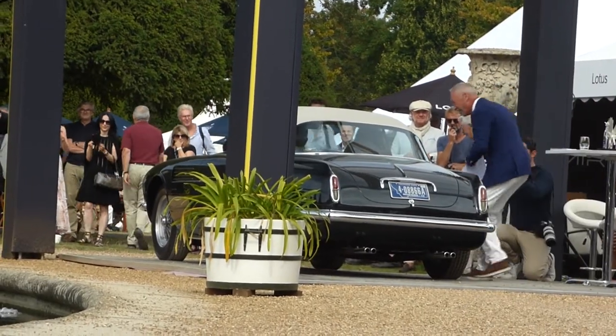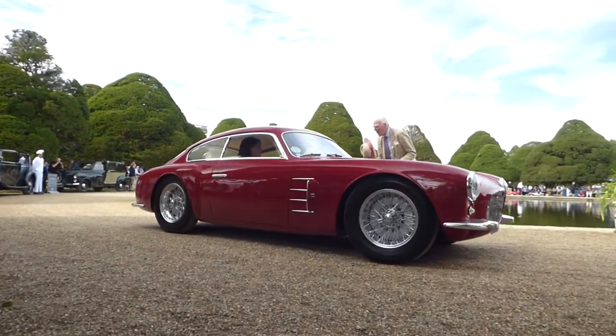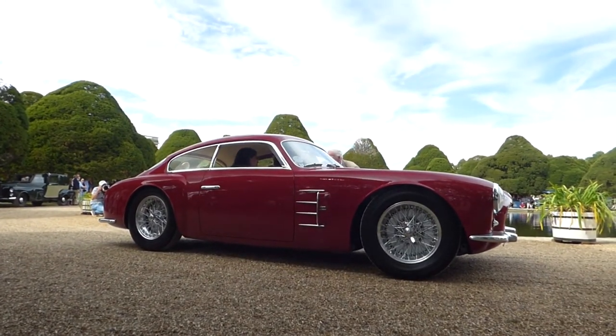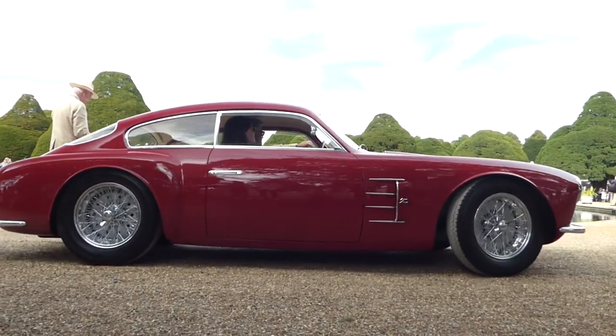1954 Ferrari 250 GT Europa Vignette. 50 Europa is the start of a new era for Ferrari's race bred road cars, one of the three. You look very comfortable in the back seat.